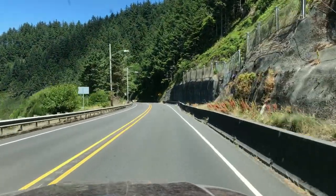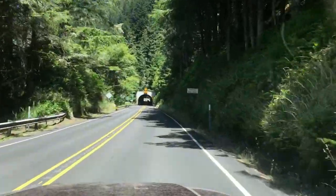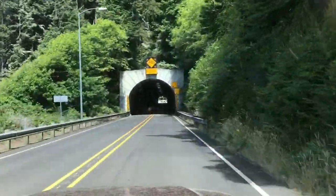We left the Sea Lion Caves and we are heading north. Look at this, there's a tunnel. Towards a lighthouse. Just to see what's what. Sorry about the windshield, it's dirty again.